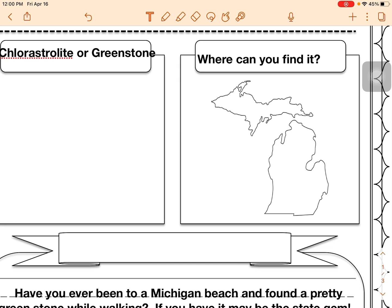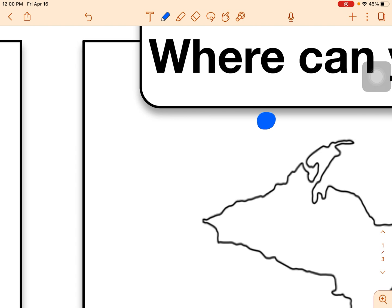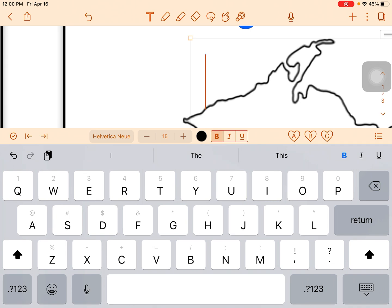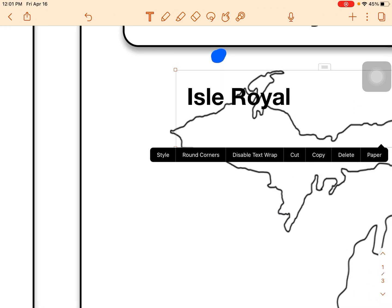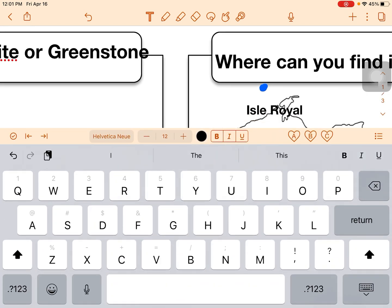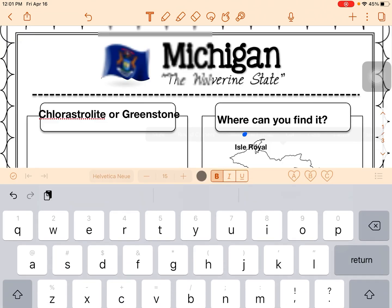So is it located in the Great Lakes? Is it located in the Lower Peninsula, in the Upper Peninsula? Now I am going to put a dot right here in the water. And I'm just kind of guessing, and I'm going to label it Isle Royale because, and I'm not guessing that, that's Isle Royale. I know Isle Royale is out in Lake Superior above the Upper Peninsula. So that is where you would find that state gem, okay, is probably up there in Lake Superior.